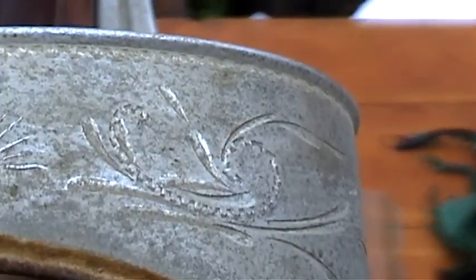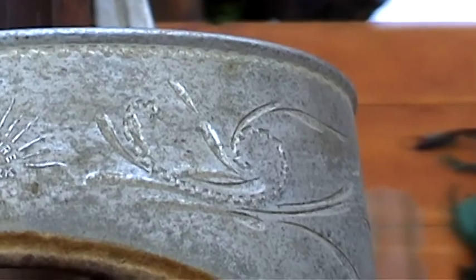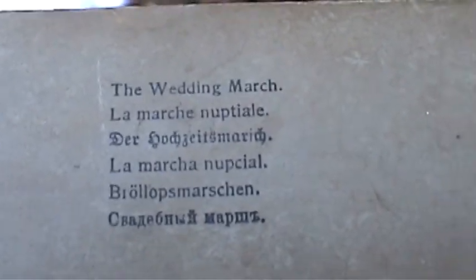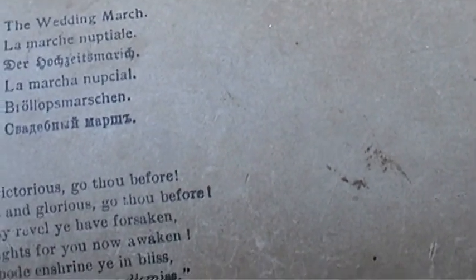Stereo-Opticon. This one's made by Sun Sculpture, Underwood and Underwood. I've had it for many years. On the back it says the wedding march, in several different languages. Looks like French, German, maybe Latin, Greek.